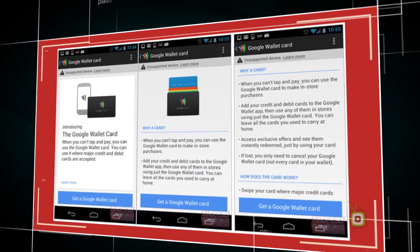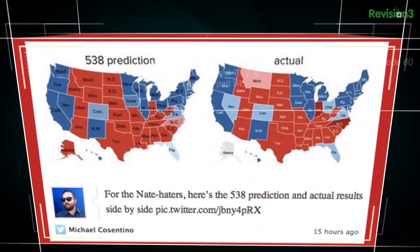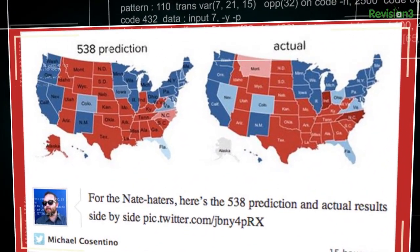Here comes Google Wallet, voting on a Microsoft Surface tablet, and how one guy accurately predicted the election results. All that and more today on Downloaded.